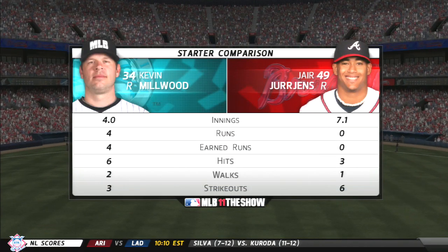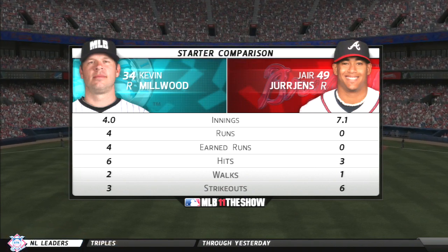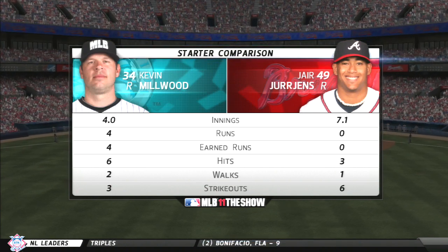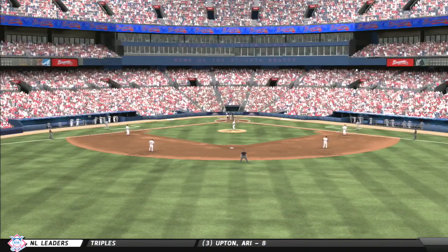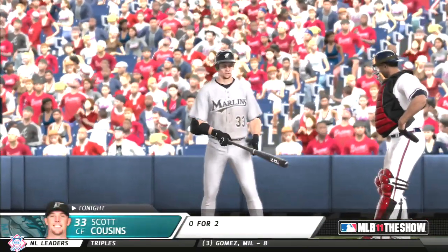Well, these fans have been treated to a fine outing out of their hometown starter as we give you a look at the numbers here. A big 0 in the run column on the right-hand side of your screen. Scott Cousins will dig in. 0 for 2 thus far.